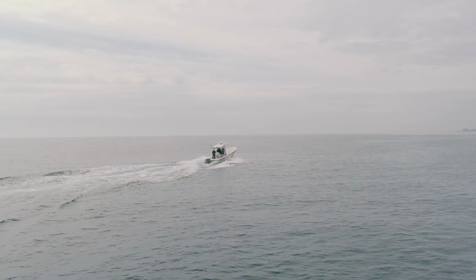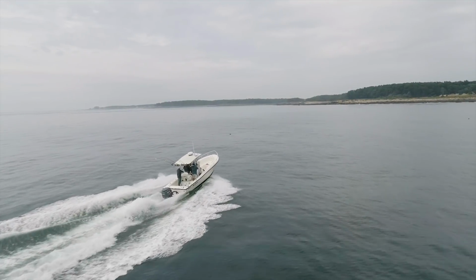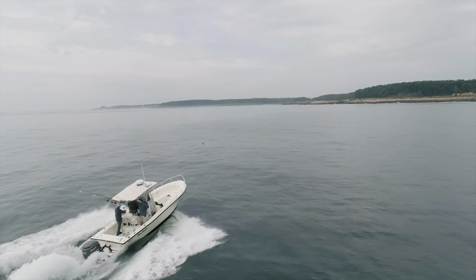With the tide continuing its rapid shift, we decided to steam up the coast to another location known to hold bigger fish in moving water.